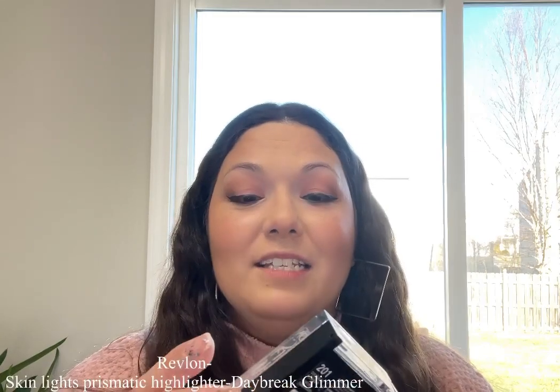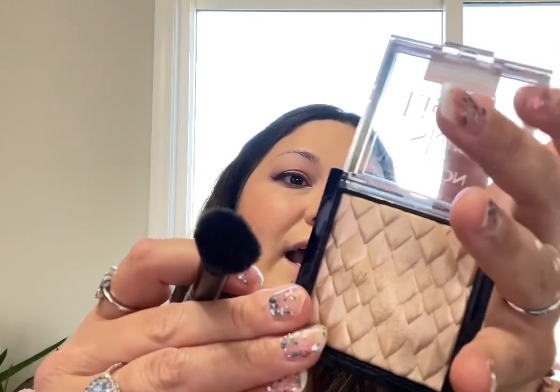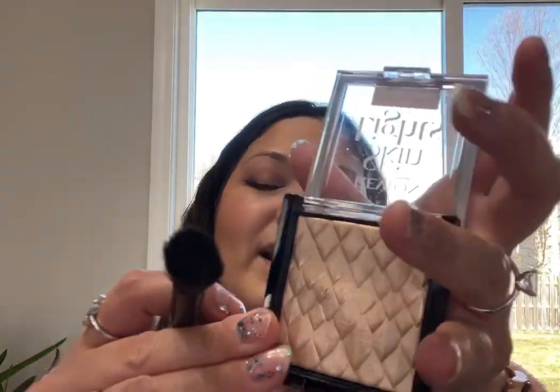Next, I'm gonna go into the Revlon Skin Lights Prismatic Highlighter, and I have it in the shade Daybreak Glimmer.